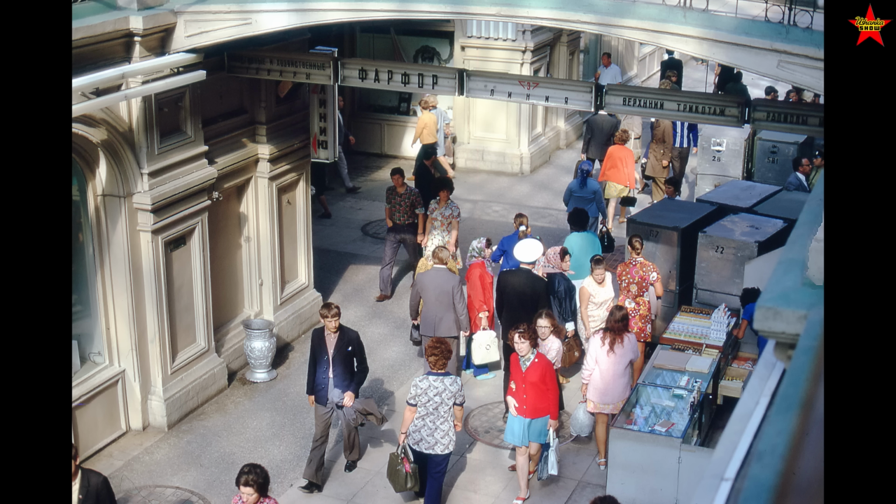And here's the view inside of the GUM. Once again, those are streets between the buildings, and they're covered with glass roofs, so rain won't affect the customers. I believe the ladies that wear headscarves are probably from out of town. And then it looks like we have a Navy officer in black uniform and white hat.